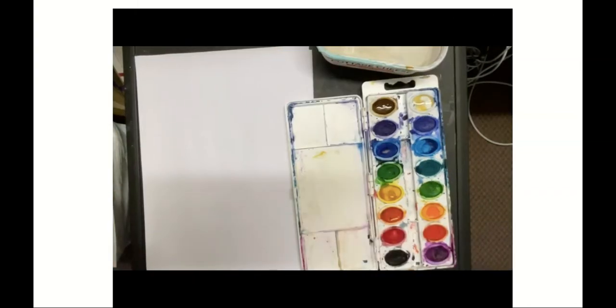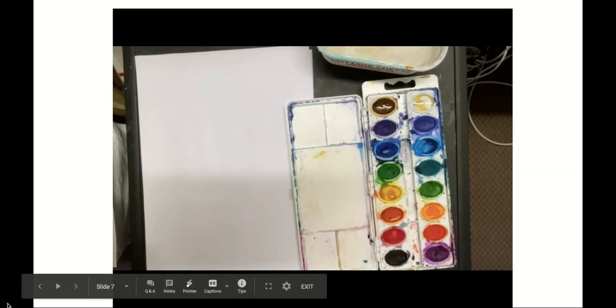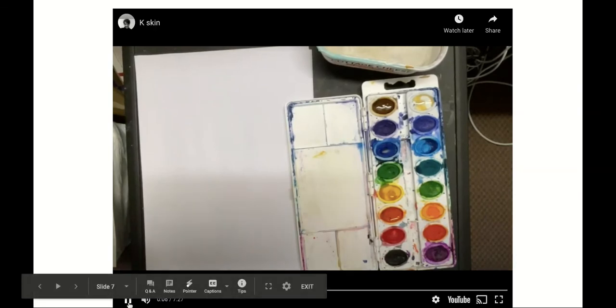So we're going to mix skin colors right now, different tones. And this little area of your paint.